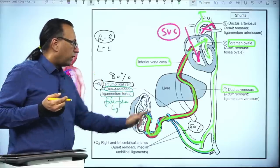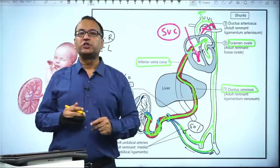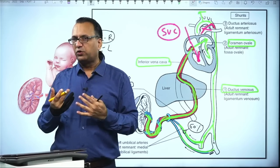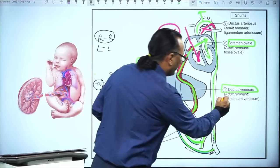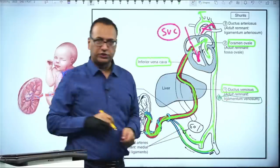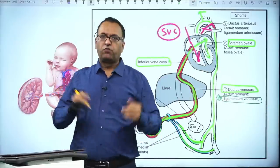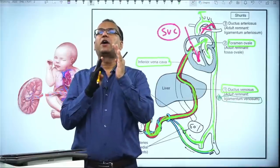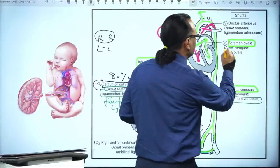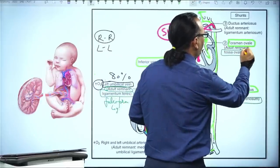Now, what about the ductus venosus in adult? Ductus venosus in adult will be obliterated, of course, and it will become ligamentum venosum. So ligamentum venosum is the adult remnant of the ductus venosus. What about the foramen ovale? Foramen ovale will close, and the communication between two atria will be closed, and it will become fossa ovalis. So fossa ovalis is the remnant of foramen ovale.